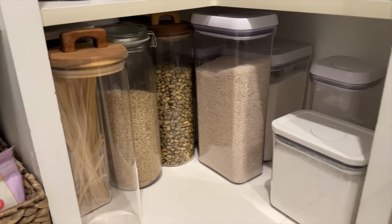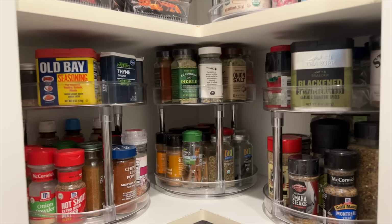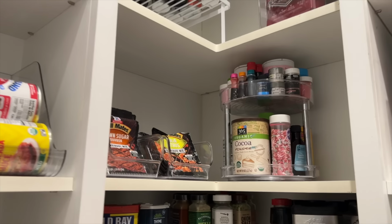Here's like flour and nuts and grains. All the seasonings on the Lazy Susans.